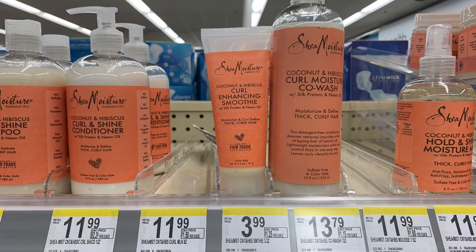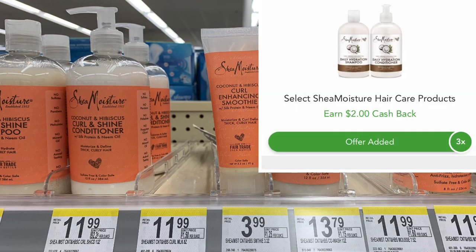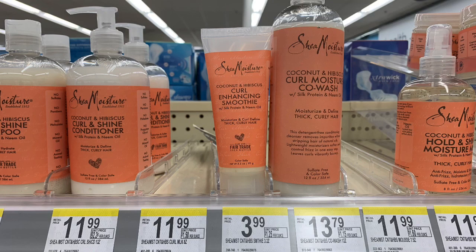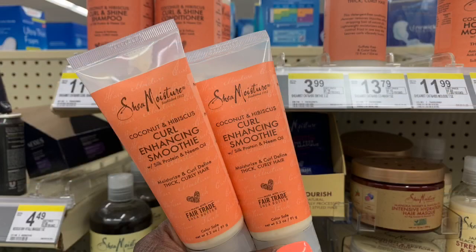So then the next thing I want to talk about is for the hair care, the curl enhancing smoothies. They're priced at $3.99. So you want to buy one at $3.99, and then Checkout 51 is giving you $2, as well as Swagbucks is giving you $2, making it free plus a penny moneymaker, but it's still free and it's still a moneymaker nonetheless. And you can do this deal 3 times. I'm only going to be doing this deal twice because my store only has 2.